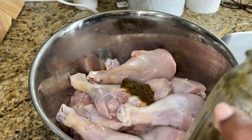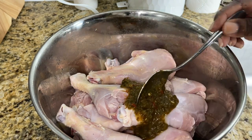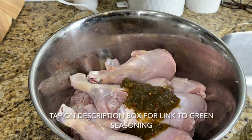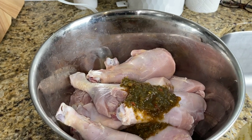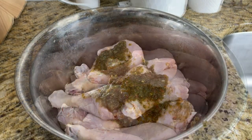We're just going to put a little bit more of the green seasoning on it. You can find the recipe for this on my YouTube channel. Just tap the description box and the link is there.